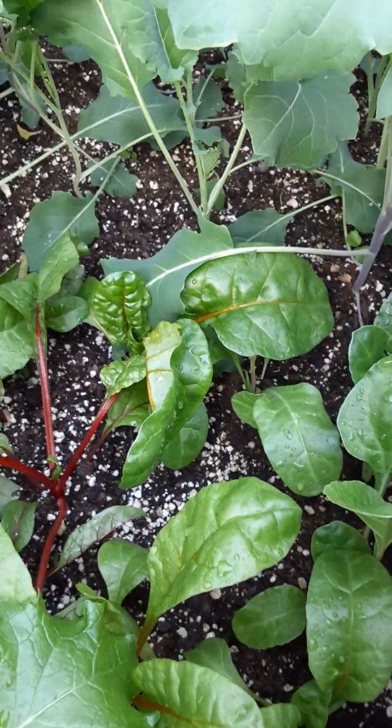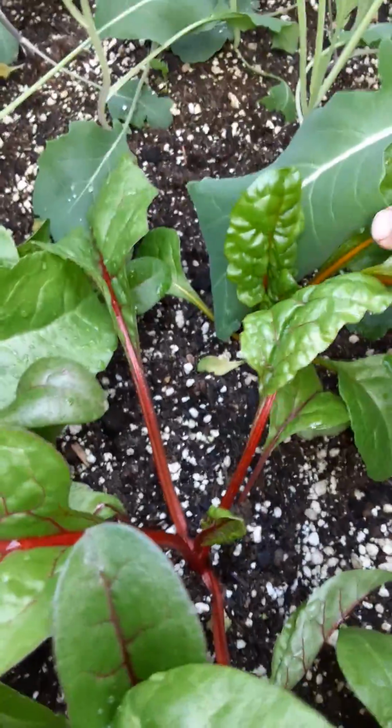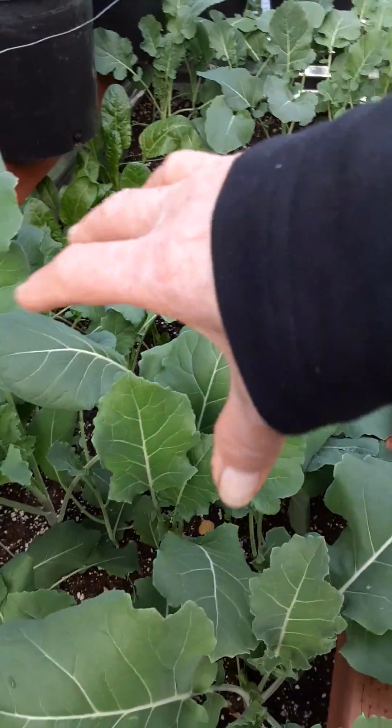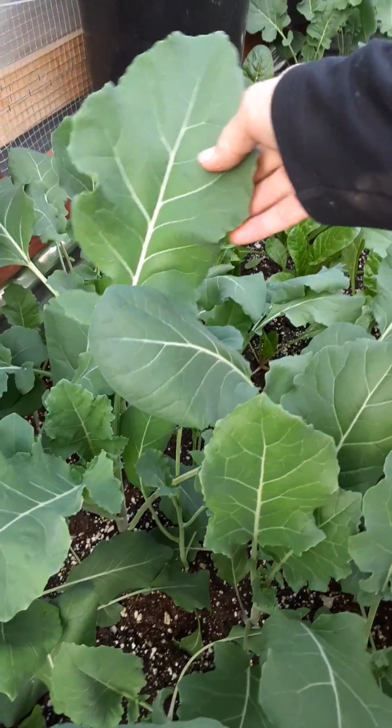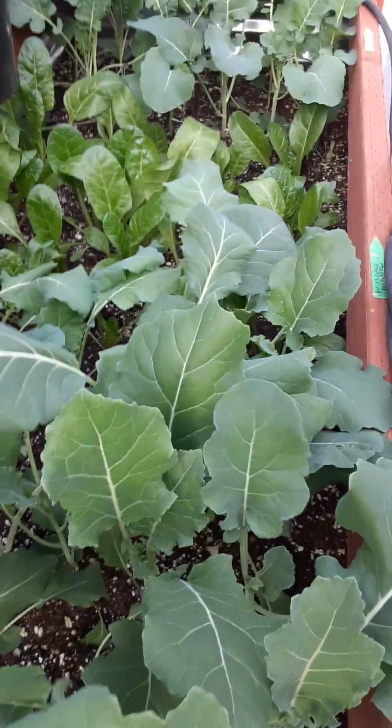Then right below the broccoli rabe is the rainbow chard. And you can see the two varieties right there, a gold one and a red one. They'll come up all different colors, 5 colors. And then beyond that are the purple broccoli. And hopefully those will be nice.